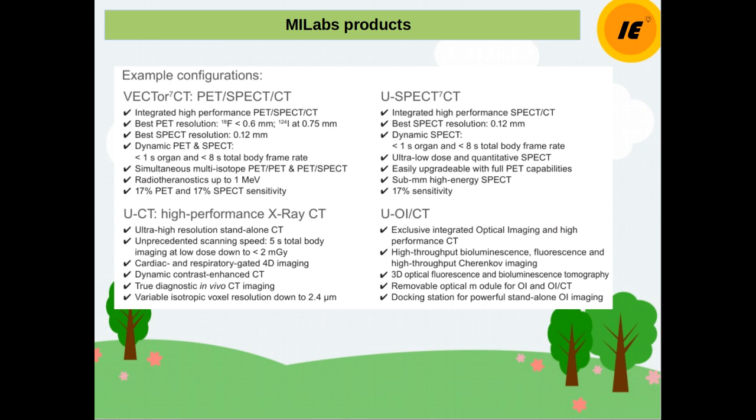Here we can see the examples, the products and their features. In case of Vector CT, which is a recent product, or at least the newer one, you can see how they are marketing it. The highlight of the product is, like, integrated high performance PET/CT.